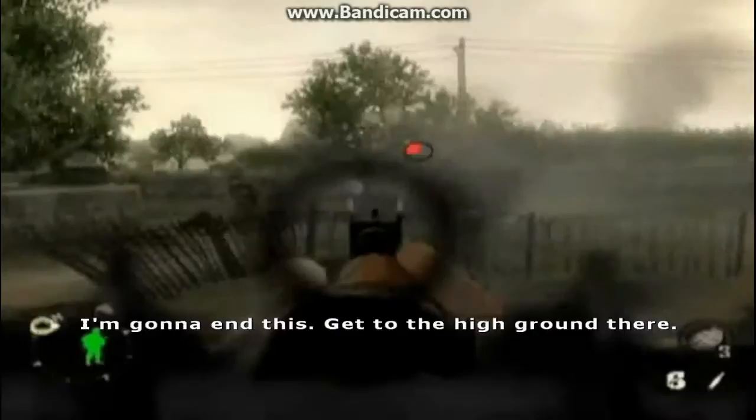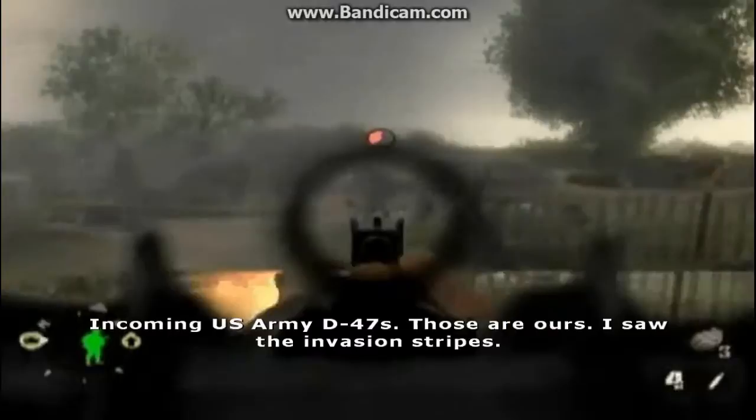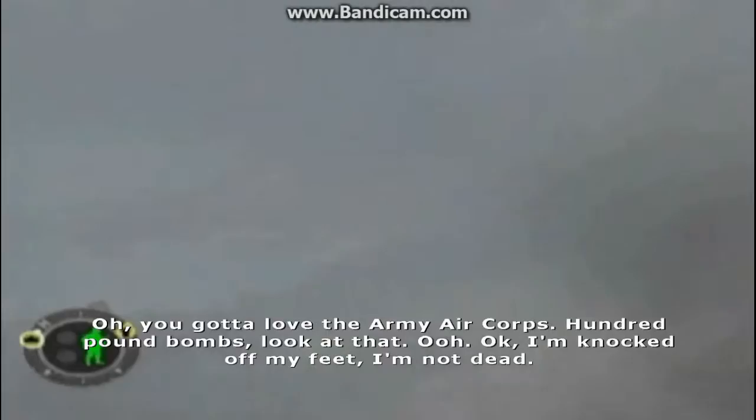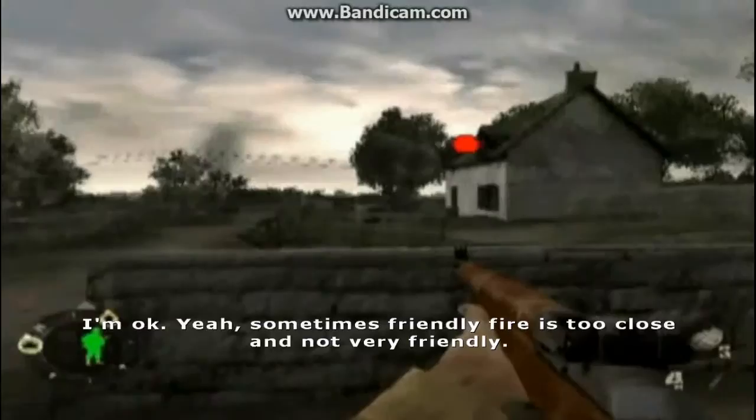These army people are all the invasion squads, folks. Oh, you gotta love the Army Air Corps. 100-pound bombs, look at that. Ooh. Okay, I'm knocked off my feet. I'm not dead. Simulates concussion with motion blur and desaturation. I'm okay. And sometimes friendly fire is too close and not very friendly.